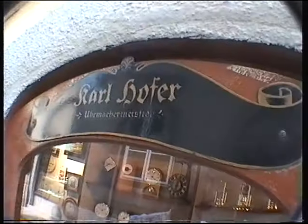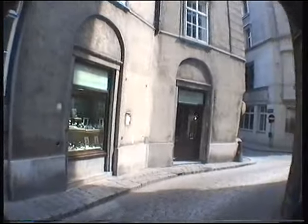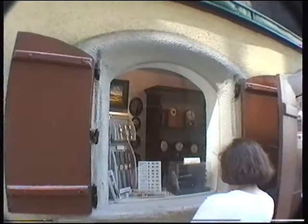Karl Hofer. So where does he make it? There's no table. He's up there. Oh, okay. But this old shop, as I told you yesterday, was one of the safest places, because it's by the church.